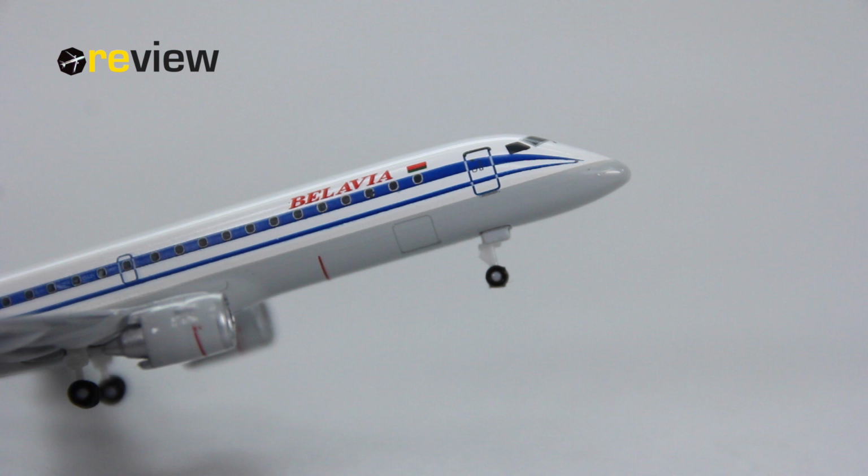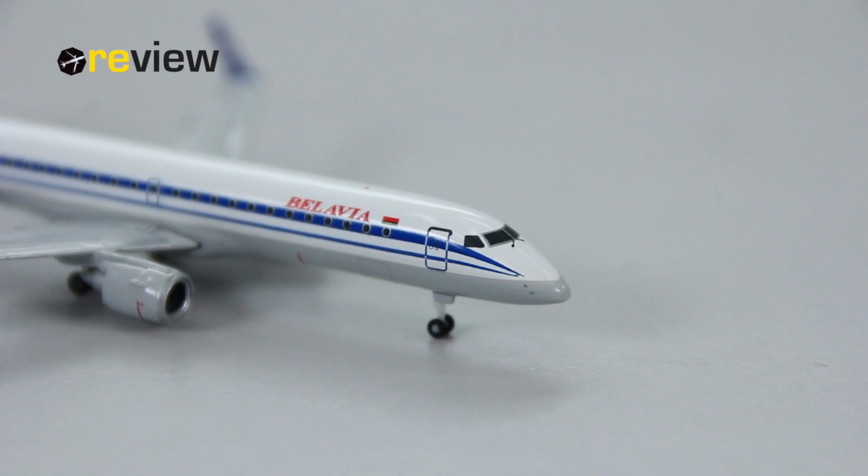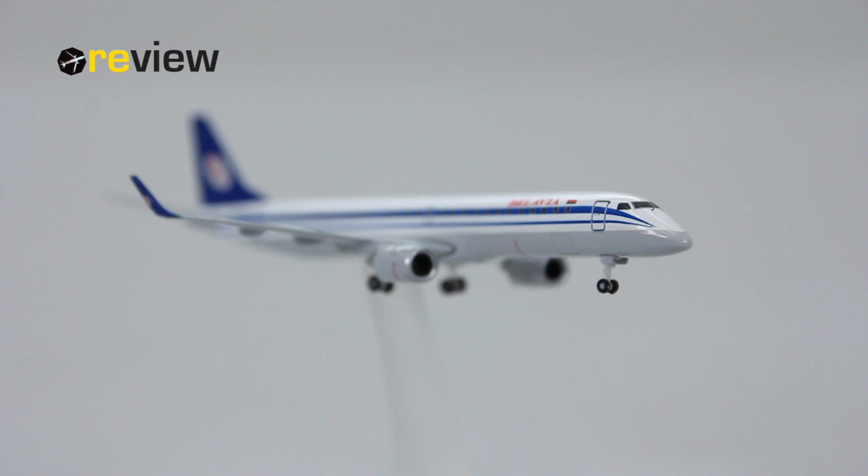Now, I'm really happy to have this aircraft in my collection, mainly because the airline isn't that large and therefore kind of a rare sight around Europe's airports. They do actually also have a quite interesting pool of aircraft in their fleet, including some CRJ-200s, which in Europe at least have become quite rare.